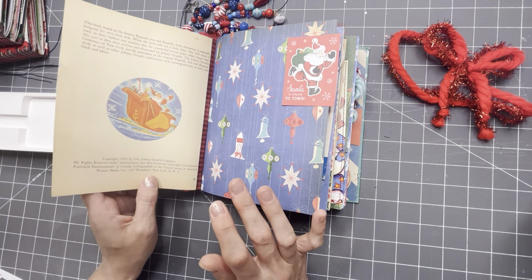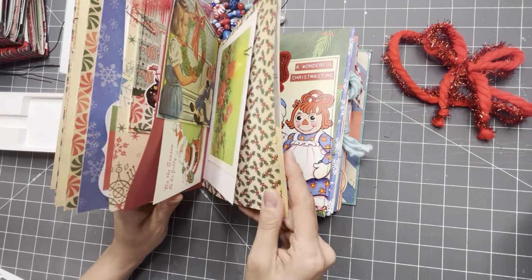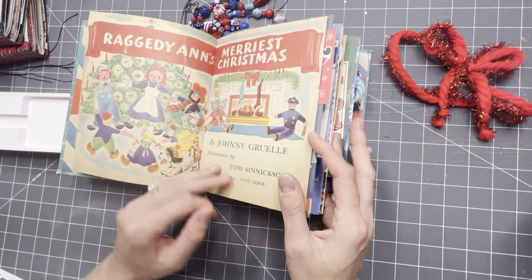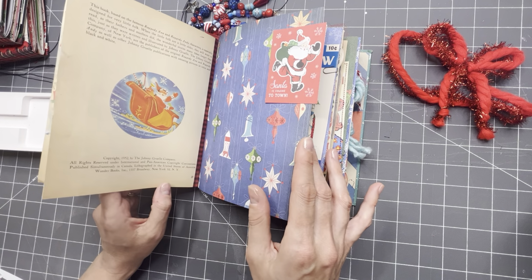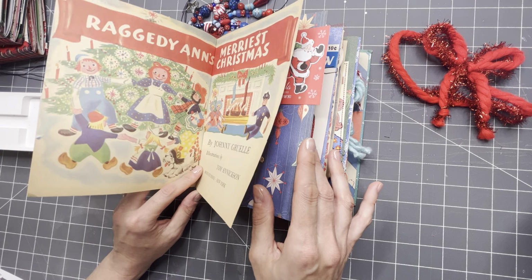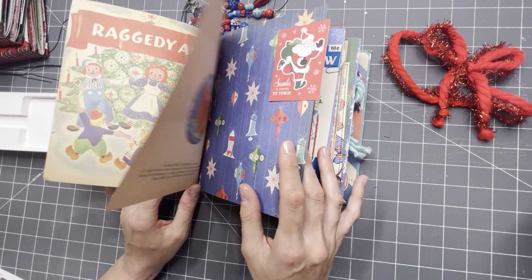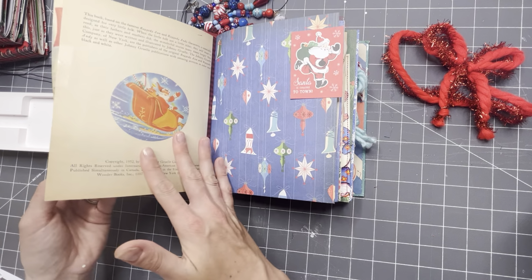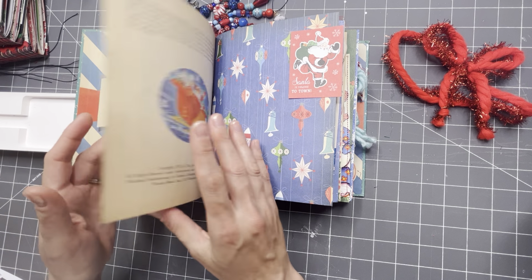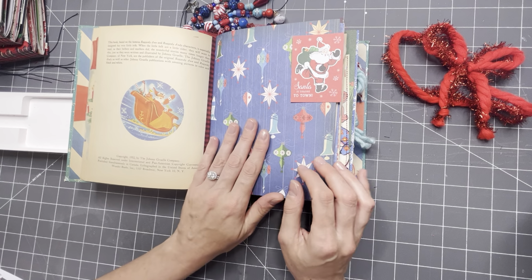I don't remember exactly what I did, to be honest, to connect these two like this. I'm not sure what I did. Maybe washi tape and glue. Anyhow, I kind of leafed this one in here so that I could have it in its original form. And the copyright of this one's 1952.